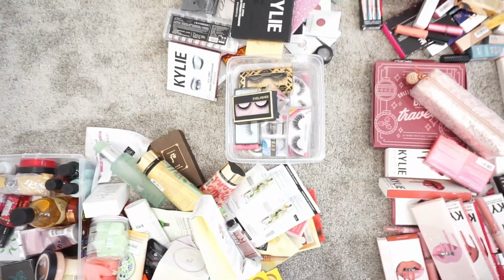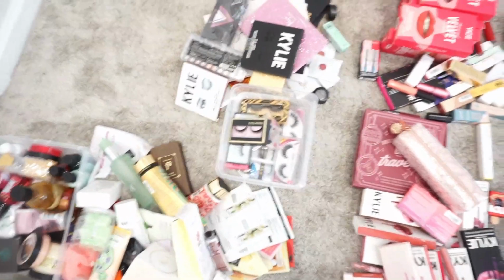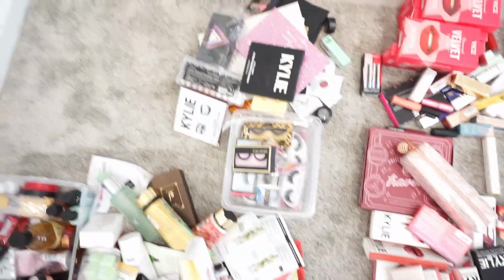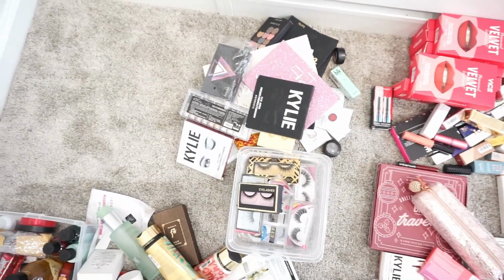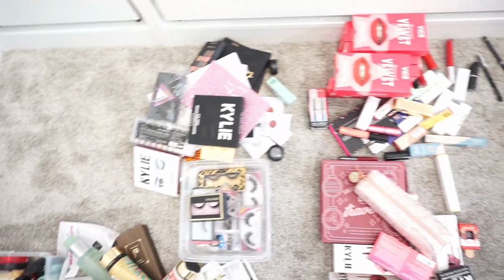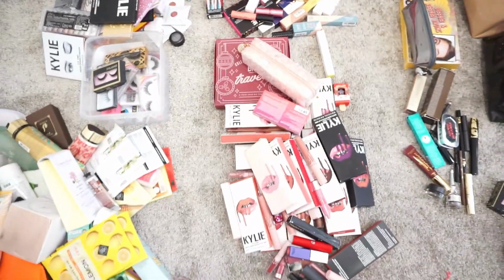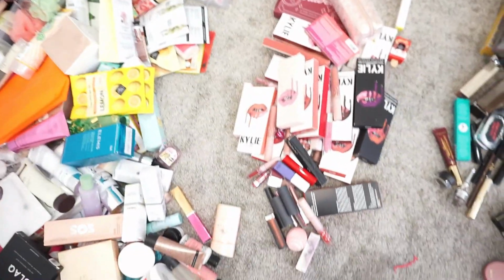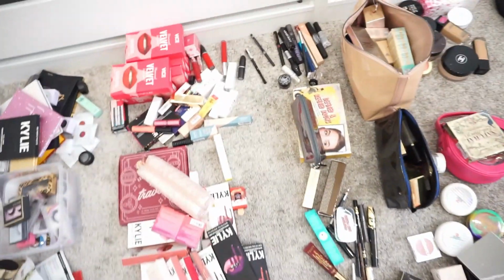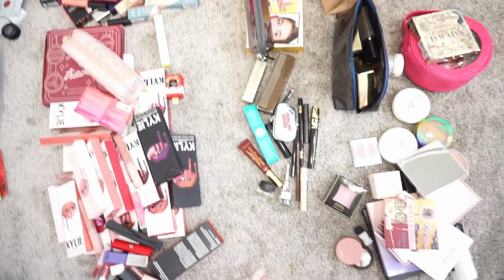I know I still have some in another compartment in another room, but those are organized and I didn't want to bring them out, so I'm sticking with this one. And here are eye products, eyeshadows and stuff. This row right here is all lipstick, liquid lipstick, anything related to lips. And the second row is eyeliners and mascara.